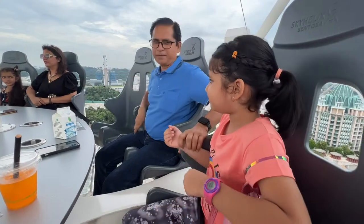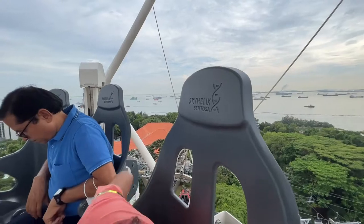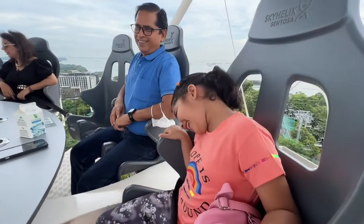This is a new attraction, and last time it was the Tiger Sky Tower, but now it is Sky Helix.